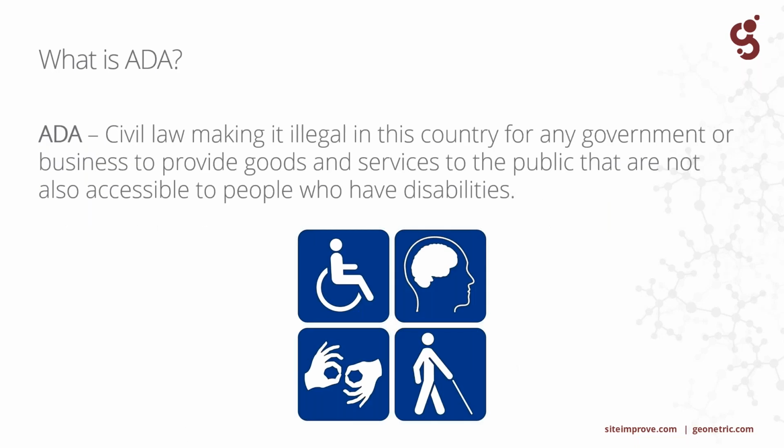ADA is, of course, the Americans with Disabilities Act from 1990, I guess. George H.W. Bush signed it into law, and it's really the first law that accounts for discrimination for persons with disabilities. As times change, we find that technology wasn't a consideration before the 90s. Well, it is a consideration now. We also look at our largest minority group on the planet, and that's persons with disabilities.